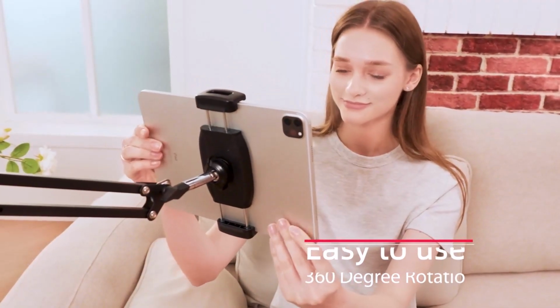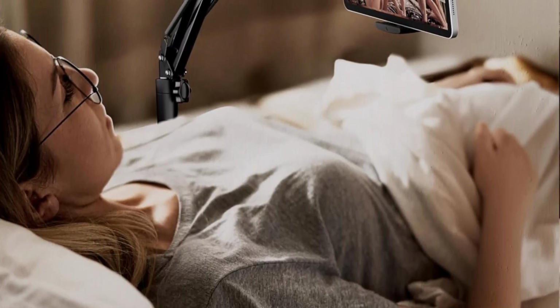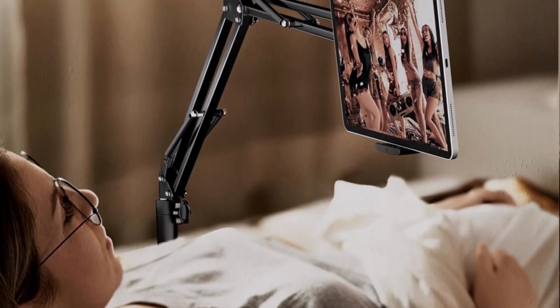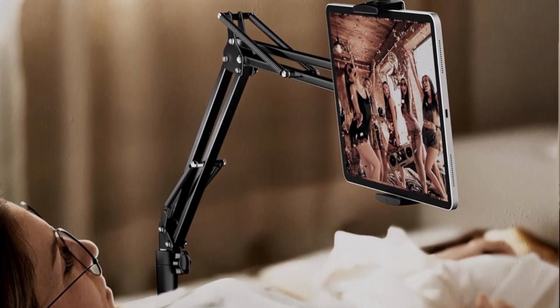The BluuSuuk tablet floor stand also emphasizes stability, featuring a double support structure and a heavy-duty 11-pound base capable of holding devices weighing up to 2.64 pounds without tipping. This ensures the safety of your device, even when fully extended.